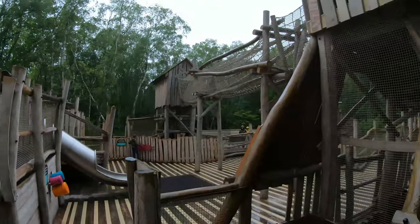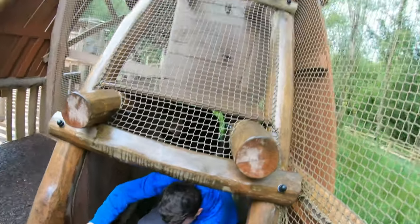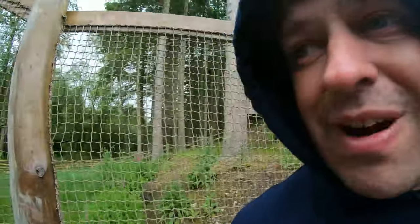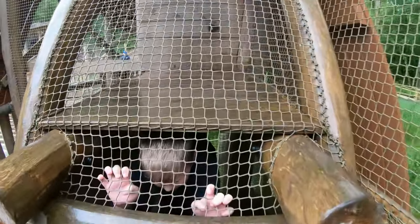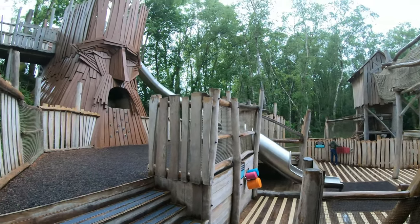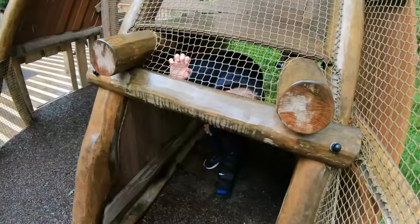So it is another huge play area. Huge play area. We're just looking at it, it is really raining here at Greenwood. Really, really, really raining. So we're just getting some shelter underneath here whilst looking at the play area. But it's huge, isn't it? You'd actually enjoy this still, Cody, I think.